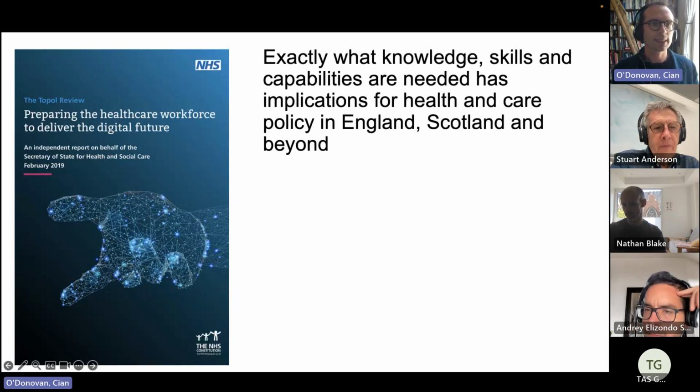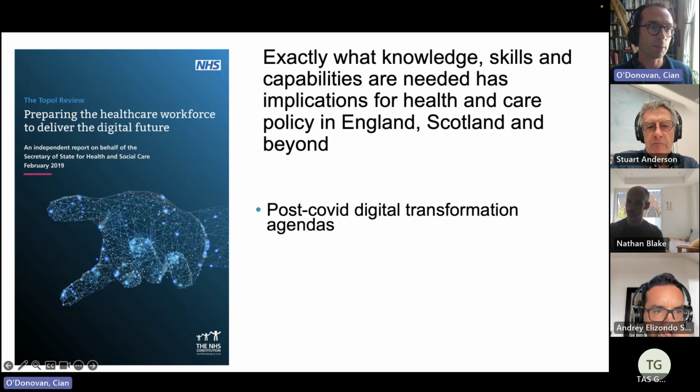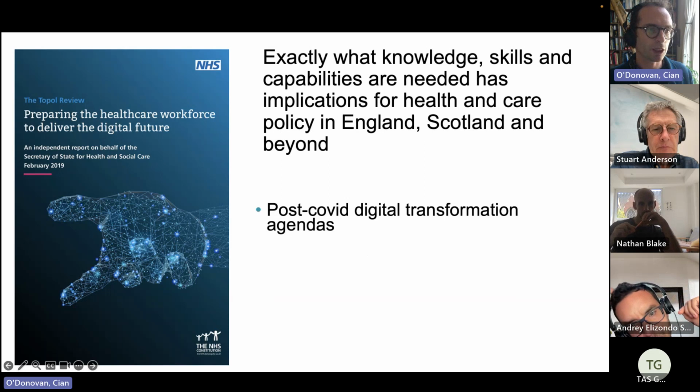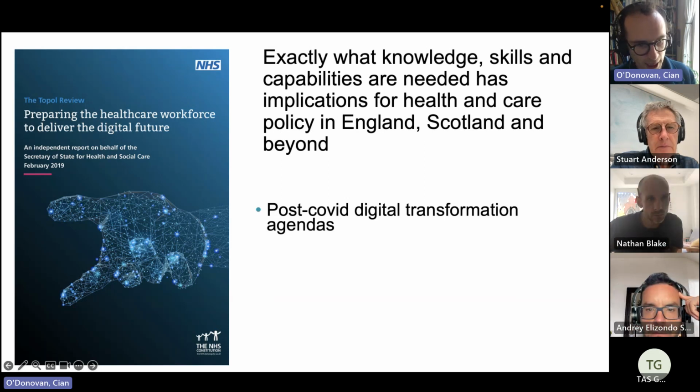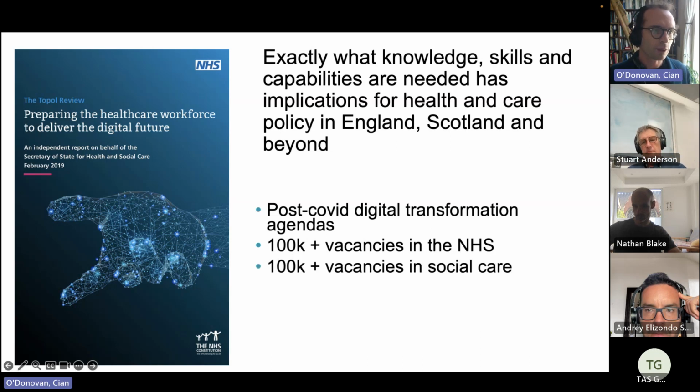Well, exactly what knowledge, skills, capabilities are needed has implications for the health and care policy in England, in Scotland, and beyond, right? Particularly within and responding to post-COVID digital transformation agendas, where at the very least, new resources, financial and infrastructural and human, have been promised across these sectors. Whether those promises are fulfilled is another matter entirely, but at least we've seen some indication that there are new ambitions. We still know that there are huge vacancies, and these are English figures, across the NHS, across social care, which in England is an even bigger number of employees and vacancies than the NHS.